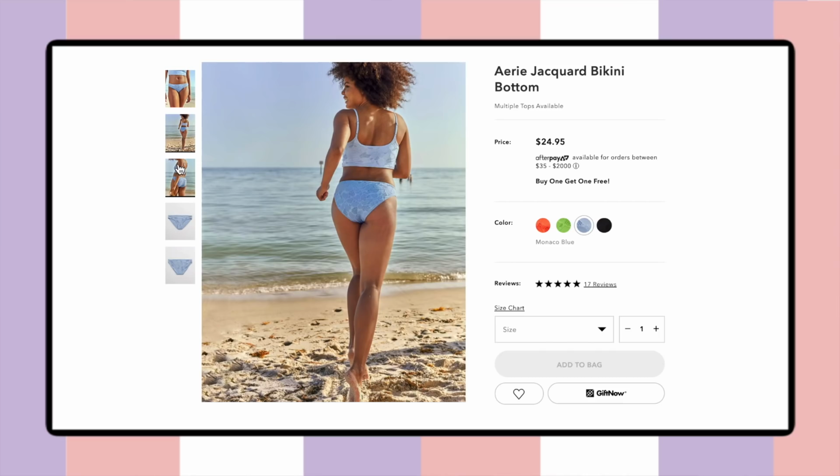I'm happy. Our next swimsuit is the Aerie Jacquard bikini bottom and the same top, but in the long line scoop bikini.